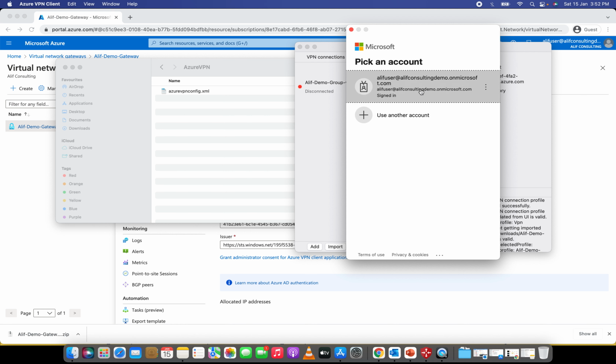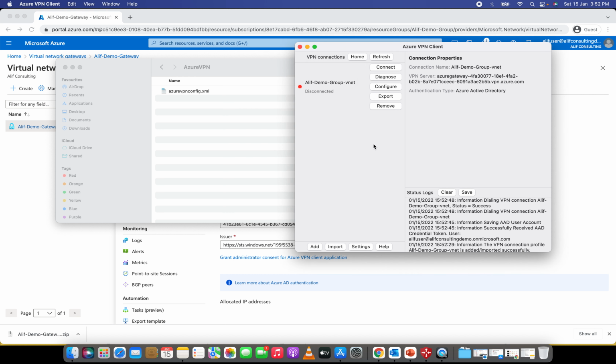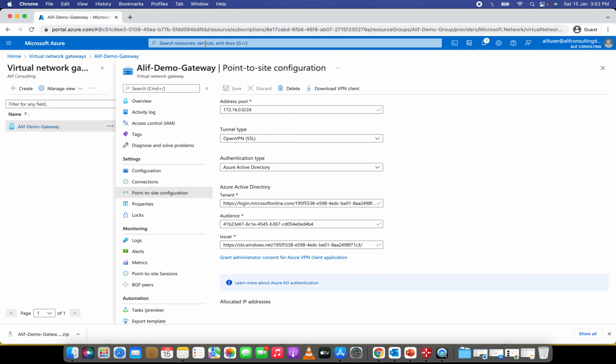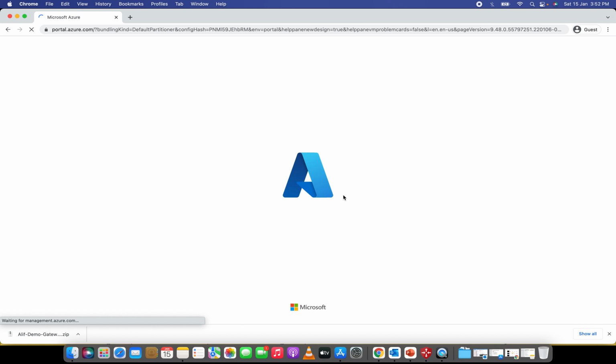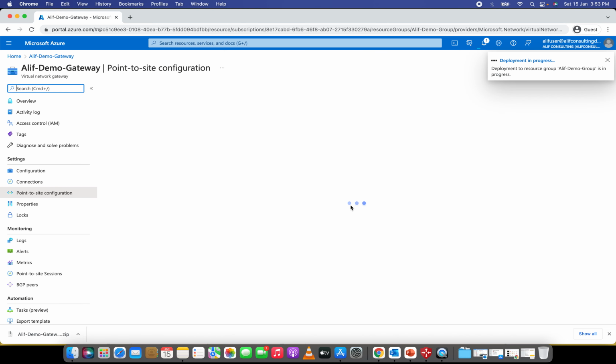As soon as I do that, I just need to click on connect, and I need to enter my information, like the AD user information, my username and password, to get connected, click on connect, and just allow this one. And as soon as I did that, I'm able to connect. So if I go here and refresh this page, I would see my machine details or the IP which is associated to this machine in this configuration.